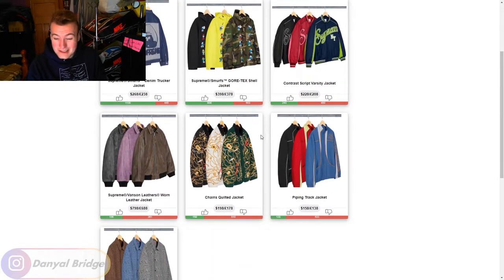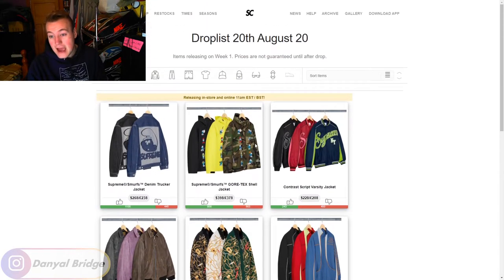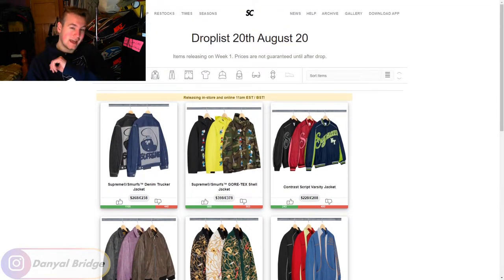Nothing that really, really excites me. I could definitely sleep on all these jackets and not be too worried about it. I don't know. I'm just not really feeling them as much as previous seasons and stuff like that. But that's okay. Let's head on over and have a look at the t-shirts that are dropping in week one.